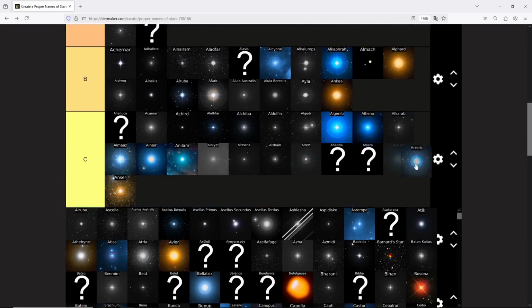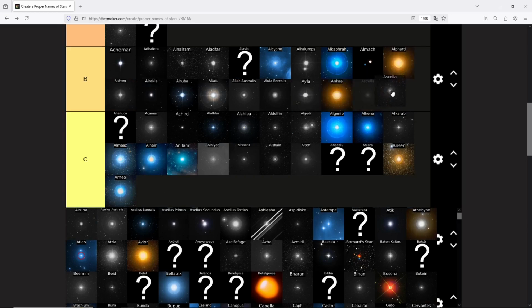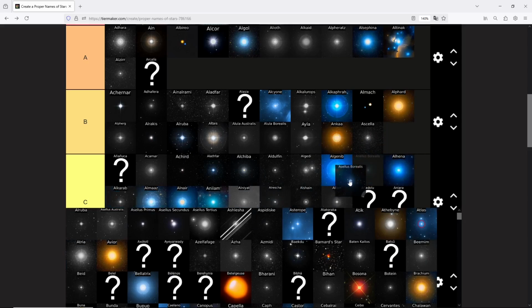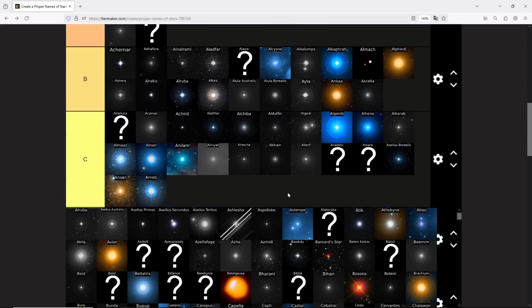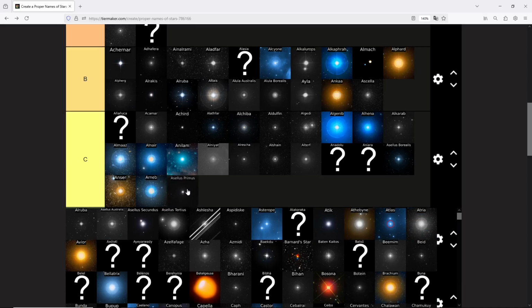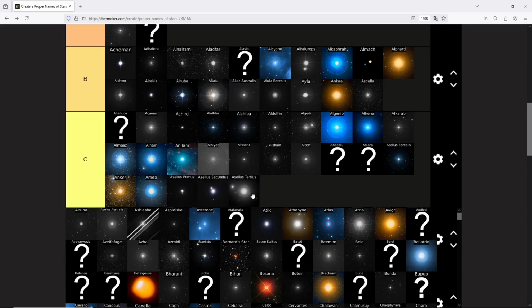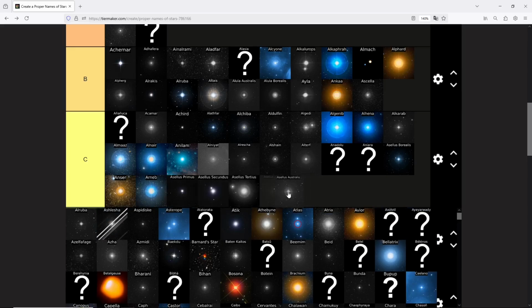Arneb. It's a weird one, but again, there are worse star names. Acela. Not bad, not bad. Acellus borealis. I think C. Acellus primus, which means Acellus 1, basically. Acellus secundus, Acellus 2. Acellus tertius, clearly by now you should see the pattern, it's Acellus 3. I forgot about this one, Acellus australis.